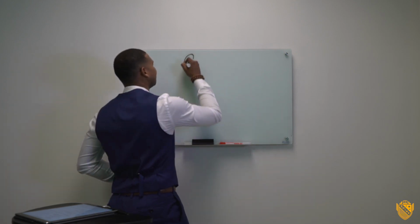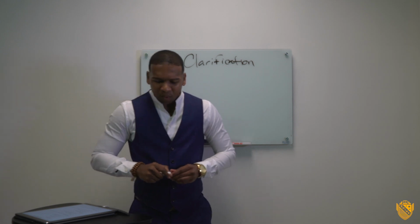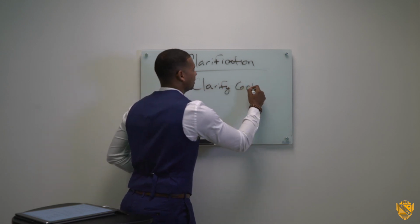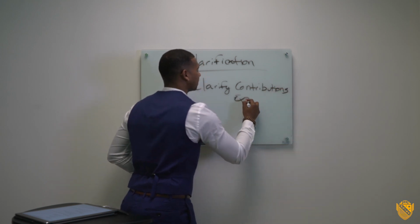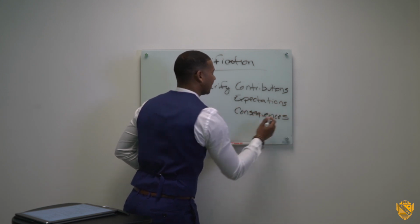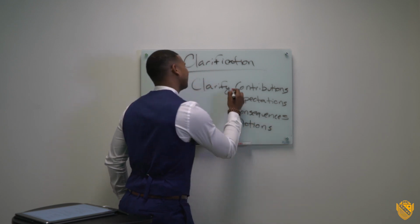Number 2 is clarification. I want you to clarify contributions, clarify expectations, clarify consequences, and then clarify actions. In this order, or it doesn't have to be in this order.